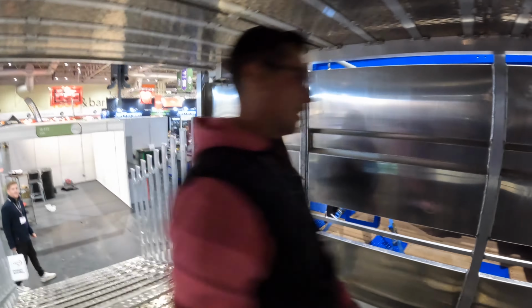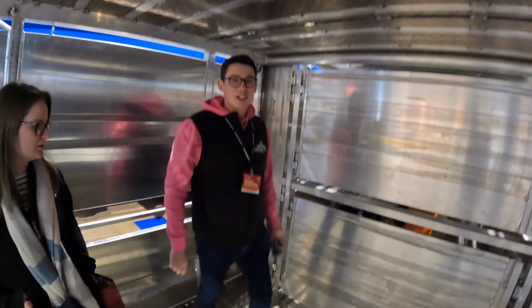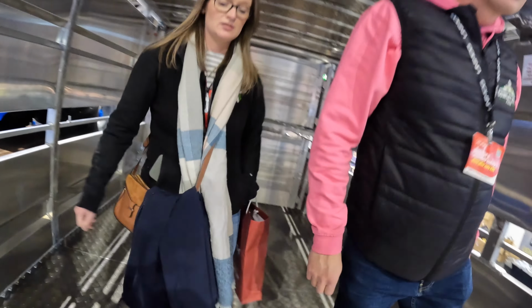I found him. We're hiding. This was quite reasonably priced as well, I think. Was it 20 quid? 10k? For the cattle version, this is 20 grand. Someone's left their lanyard in the corner. Oh no. Sorry, we're leaving, don't worry.